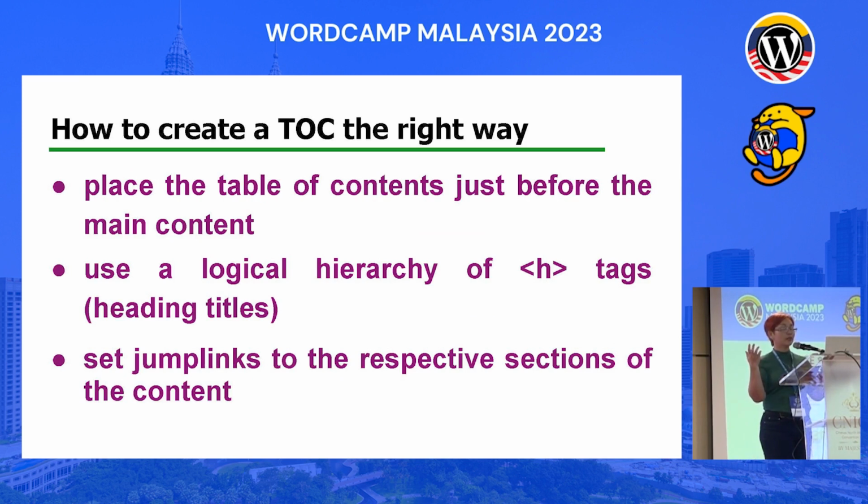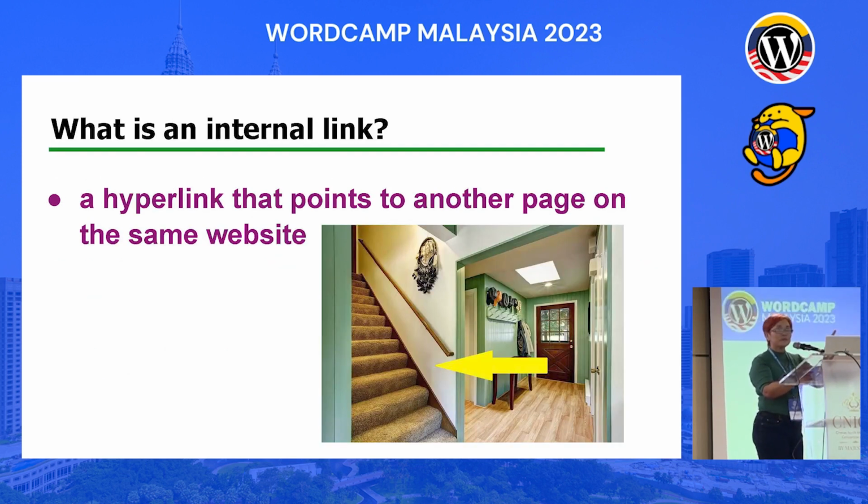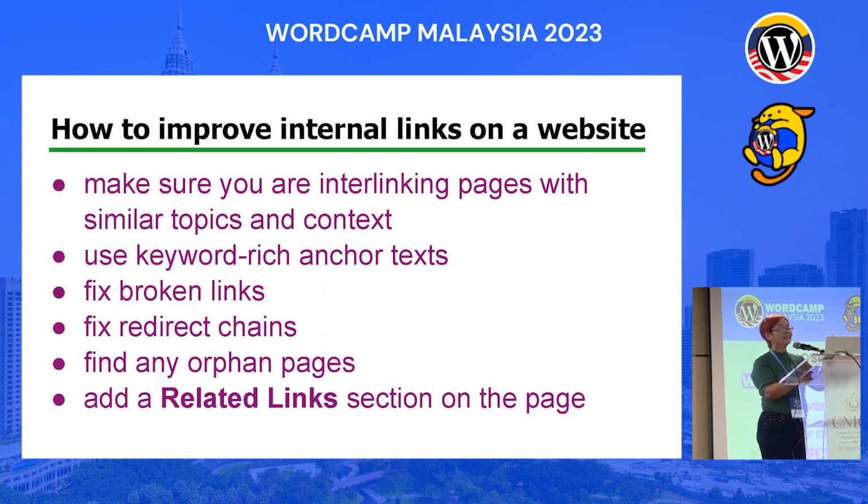So how do you do that correctly? Again, place the table of contents just above your main content. Use a logical hierarchy of your heading tags, and put jump links on those headings to the different sections of your page. And use internal links effectively. And how do you do that? How do you improve internal links on your website? Make sure that you are interlinking pages that are related in terms of topic.